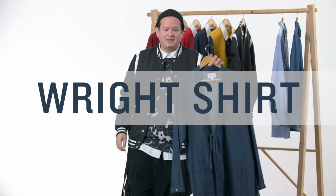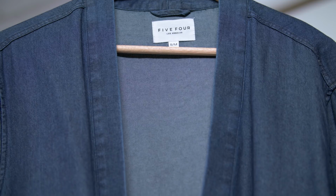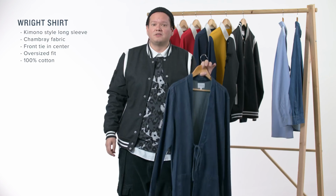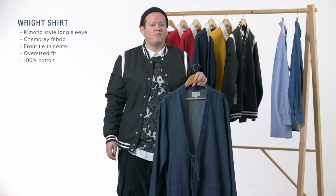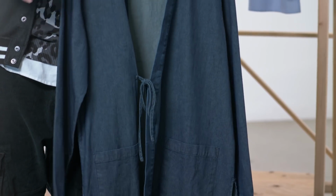Next up is the RIGHT shirt kimono. Comes in a dark rinse wash. It has 2 strings on it here, 2 pockets here. Also features a button placket on the sleeve itself. And again, this one's a little tougher to wear. I would wear this with a shirt underneath. You could also wear it with a t-shirt underneath. If you're a little bit more adventurous, you would wear a longer trench coat type or car coat with this.